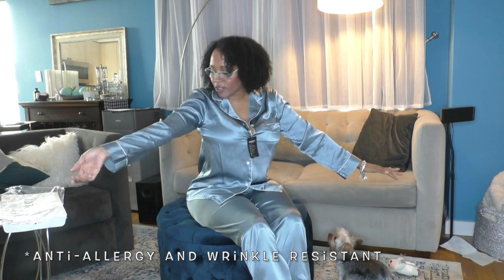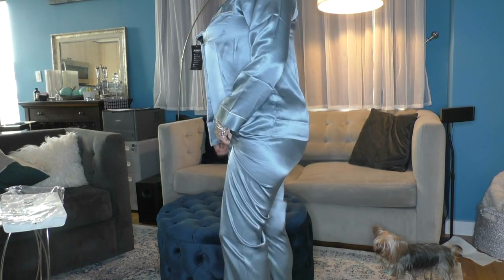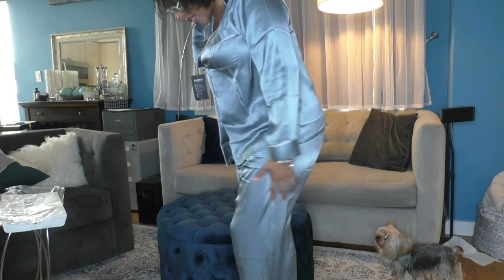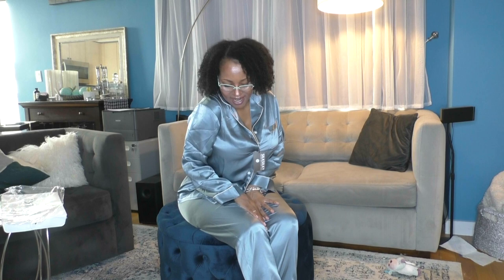Yeah, it is also allergy resistant as well as wrinkle resistant. Of course, this has the creases on it because it just came out of the package, but you can iron those out. But I love this, and it feels so nice and so luxurious. Oh my God. And I'm 5 feet, 5 inches. Yeah, this is so lovely.